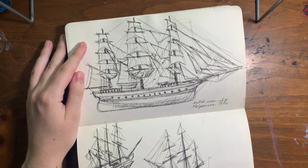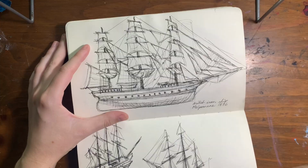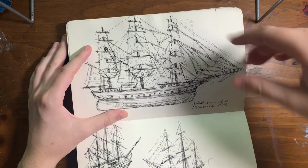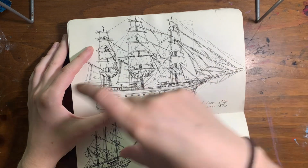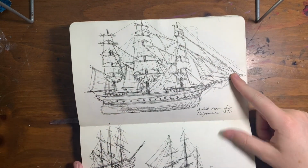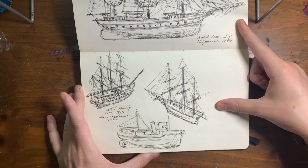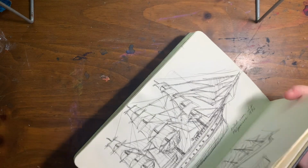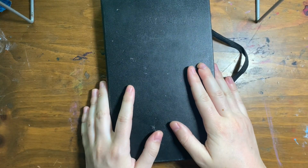Anyways, this is the last page that I'll show. I was at the AGO sketching. There's a room in the basement of the AGO, which is the Art Gallery of Ontario, where they have a bunch of model ships, and ships are my favorite thing to draw, so I love going there and just sketching the ships. So that's that sketchbook.